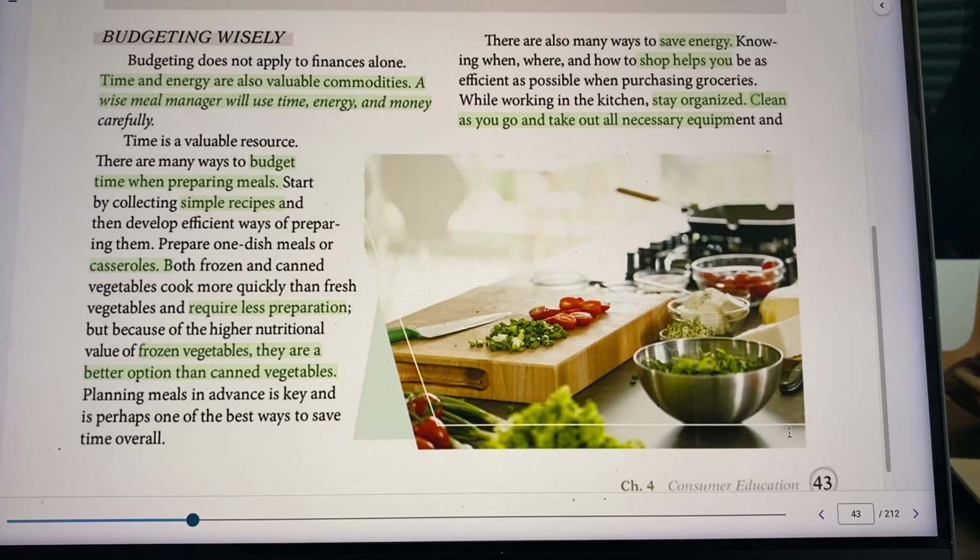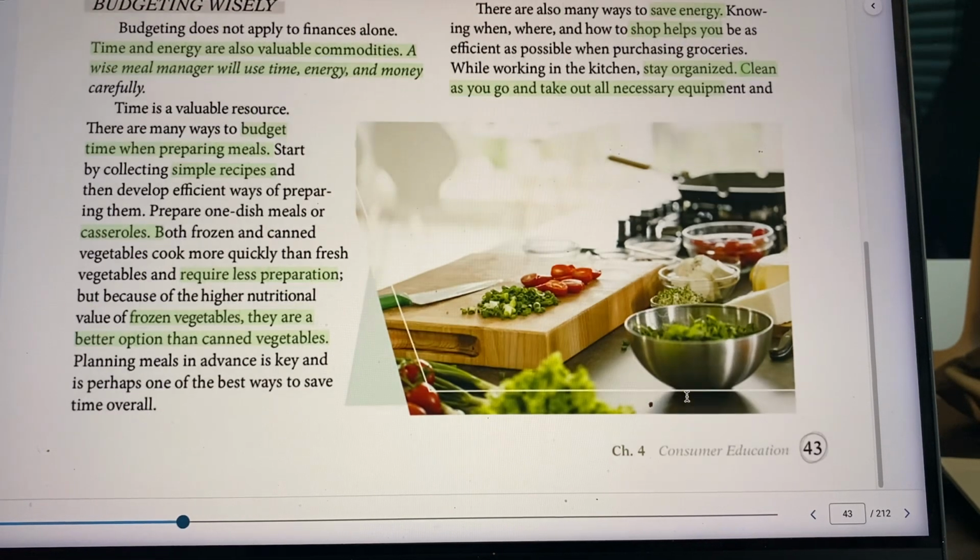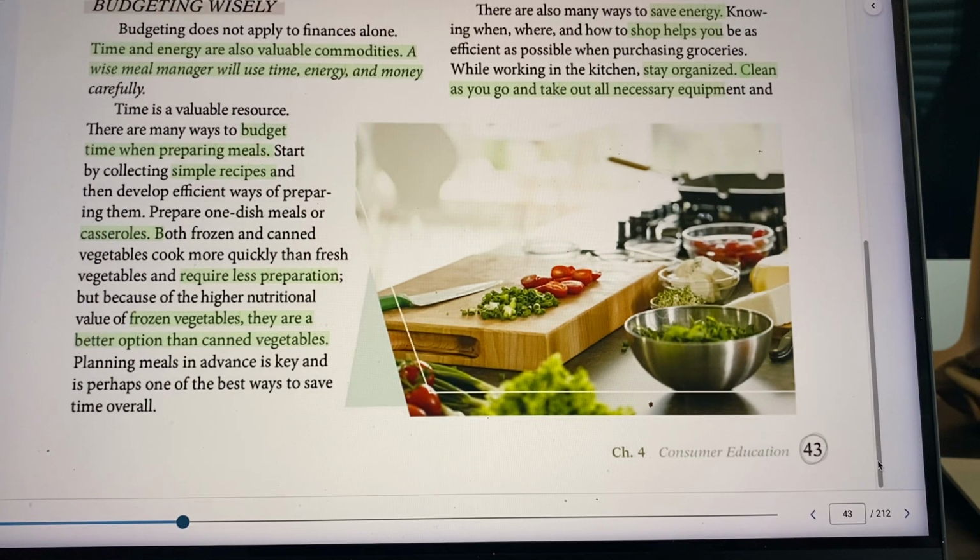While working in the kitchen, stay very organized. This helps. If you're really unorganized, it's going to take a longer time and a lot more energy. And make sure you clean everything up as you go. Always, if you're going to cut meat, then clean the meat up before you put vegetables on the plate, or you're going to get salmonella or something. So stay clean. Clean up after each thing that you're doing to prepare for a meal.